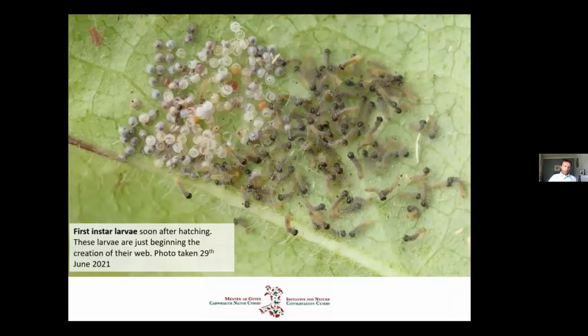But they begin their life by creating this communal web, which you can just about see, the silk starting to develop between them. These caterpillars are just over 1 millimeter long at this stage, so almost barely visible unless you're really looking for them, which is obviously what we were doing. And the web that they create provides some protection for them, as well as humid conditions which are thought to prevent the leaves that they're feeding on from drying out. And creating webs is something that they do throughout their life stage.